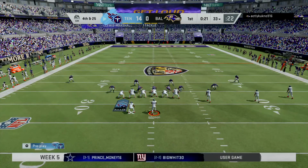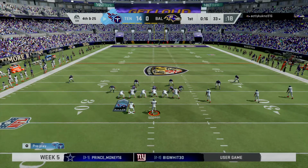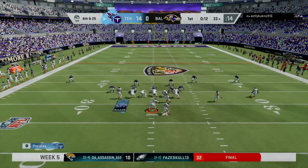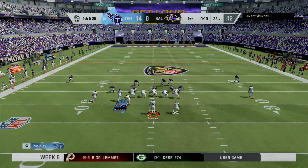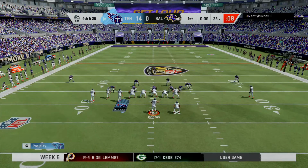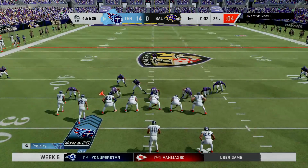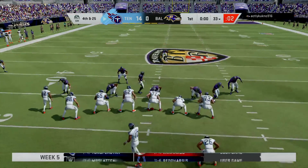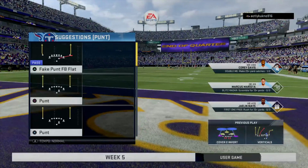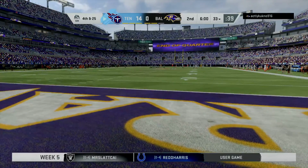Mike, 55. Right there in the middle, 55. Hey, check. Shift. Watch the shift. Hey, motion. 14-0 the score. This is the NFL on EA Sports. 14. Ravens, nothing.